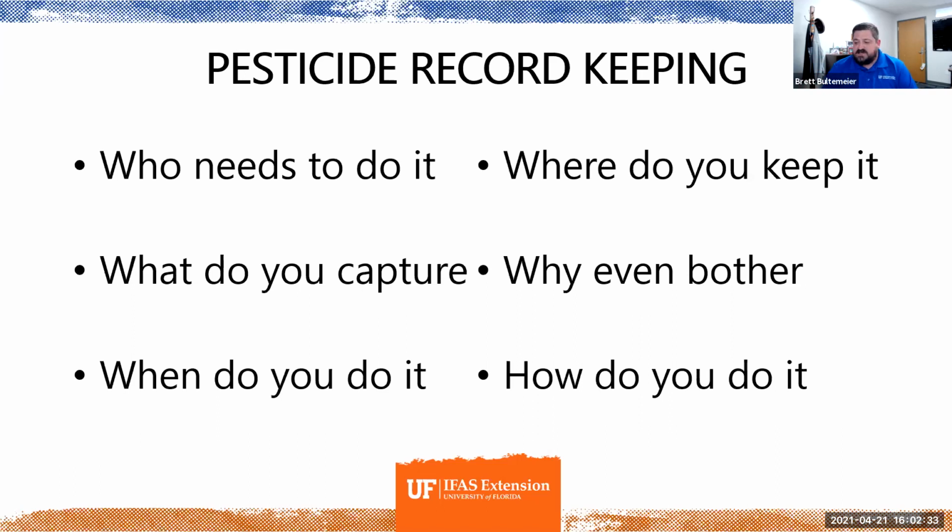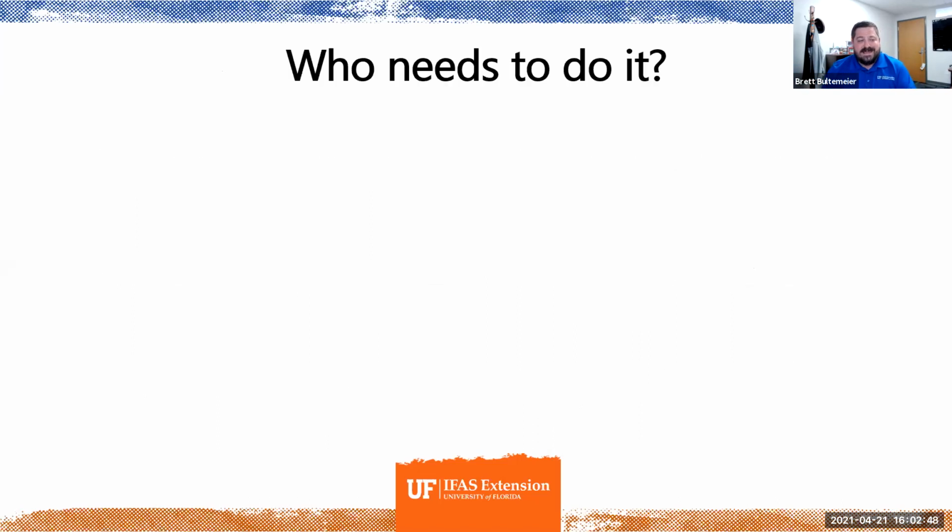Now, how is the 6th W that doesn't really fit, because the W is all the way at the end. So how doesn't get its own bullet point. It will be interspersed throughout going over the rest of these. So as we cover the who, what, when, where, why, we'll understand the how. So first, let's start with who needs to do it.